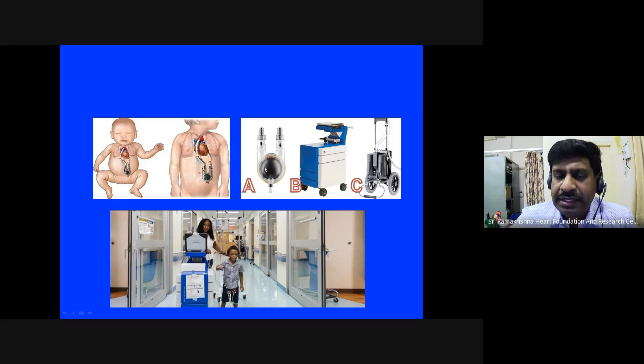And this is the pump and the filter membrane. This is the stationary console. It's a computer which guides the functioning of the ventricular assist device. This is a mobile unit. Now you can see a patient with a Berlin Heart implanted who is walking in the ICU.